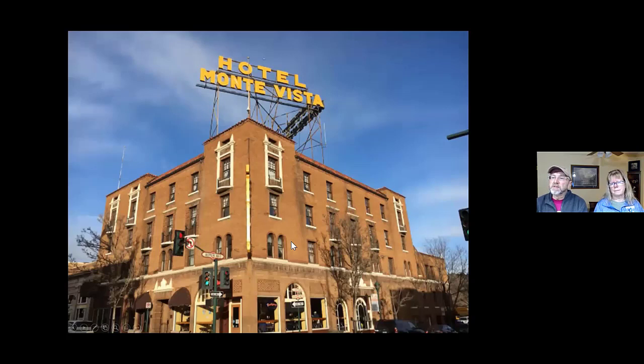We stayed in the Monte Vista Hotel. And if you've ever been to Flagstaff, or if you haven't, you should check this out. It's a historic hotel where a lot of movie stars have stayed when they've been filming Westerns. They have little rooms, but it's right downtown, and it's kind of interesting.